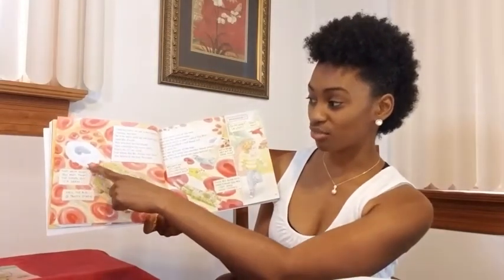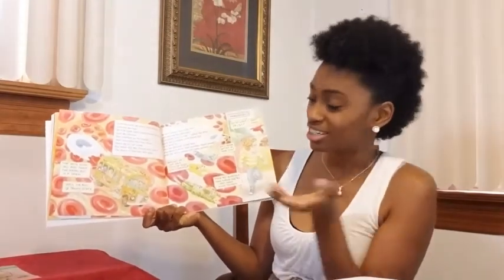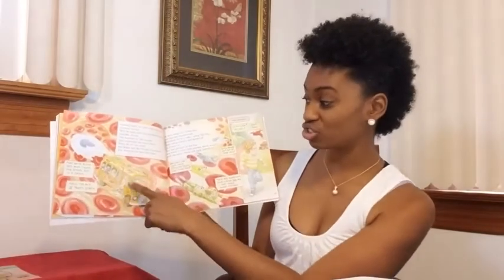That white blood cell over there must think the bus is a germ. Well, the bus is pretty dirty. So the white blood cell is trying to attack the bus.